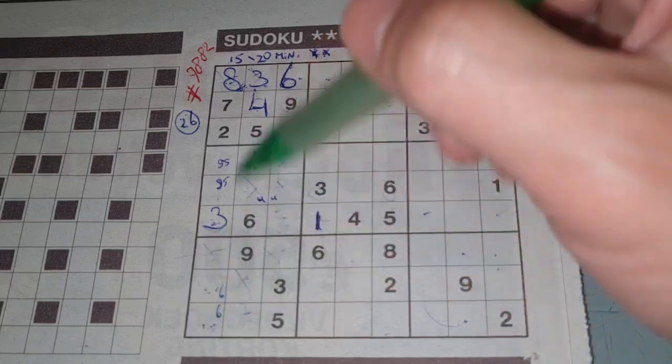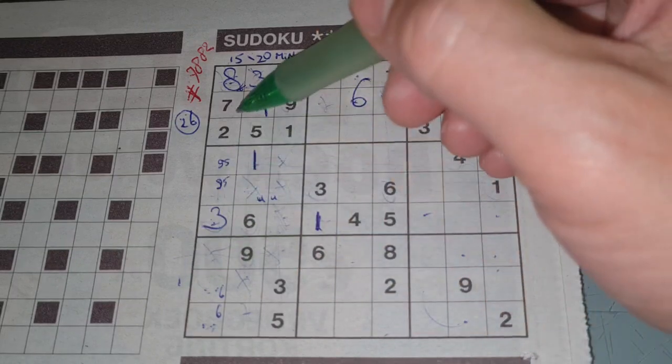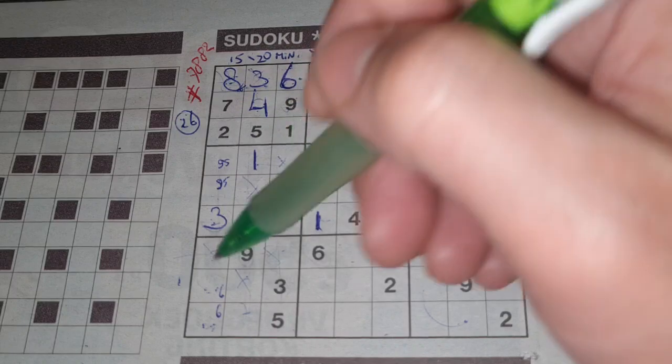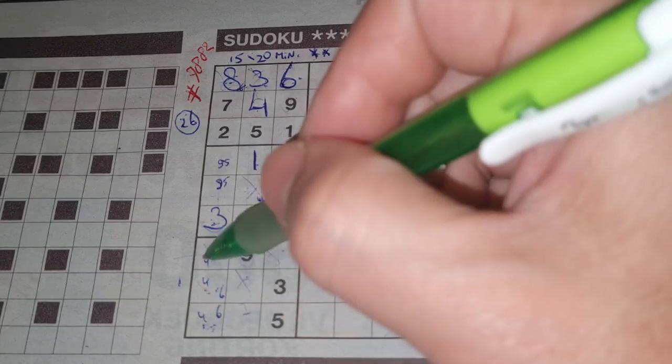So these 3 missing numbers are: 1 is missing, the 2, the 3. Well, we need a 4 here. Yeah, 1, 4, 6.